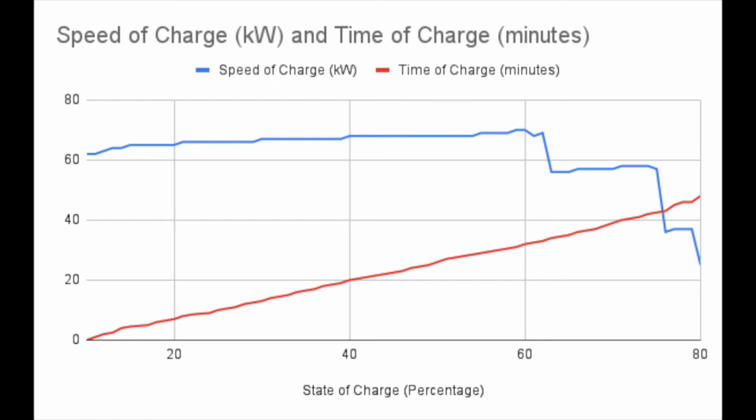All right, so now I want to take a look at a graphic here, showing the speed of charge over time and its relation to state of charge. The speed of charge started around 61, topped out around 67, 68 for a long time, until 30-some minutes. And then around 35 or so minutes, it drops down to 57, hovers there for a little bit of time, and then drops down to about 36 to 38. And then right when it's about to shut off, when it gets to 80%, it went down to about 26 kilowatts. So it's a nice flat charging curve for at least 50% of charge added, which is really nice. Problem is the speed is just slow.